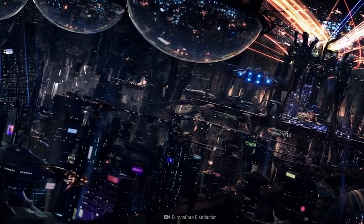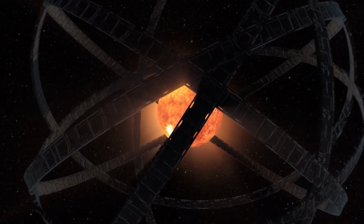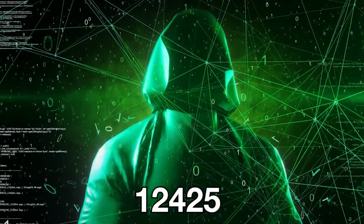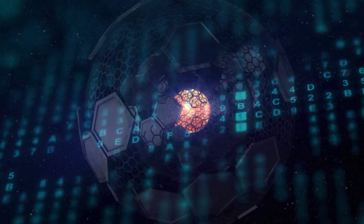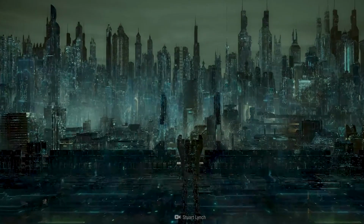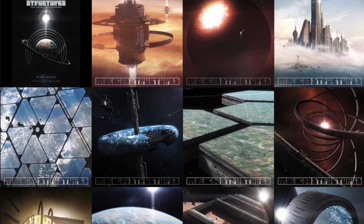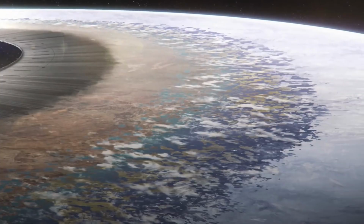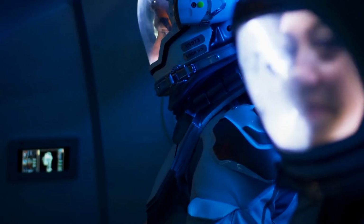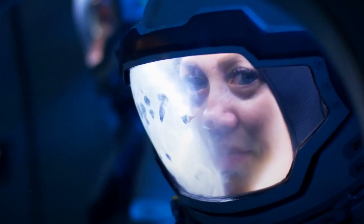Now, hold tight as we're journeying a little further this time. Our destination, the year 12,425, when the construction of the Dyson sphere was long done and it now hosts human life, among others. And as it's ever expanding, we'd need a new megastructure, the Alderson disk. It's a megastructure that's capable of supporting human life, similar to a Dyson sphere.